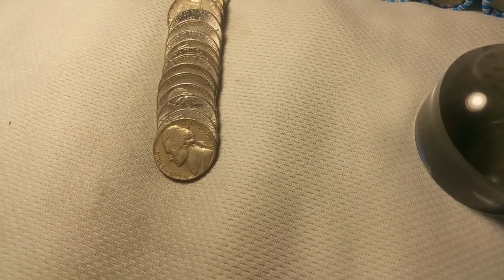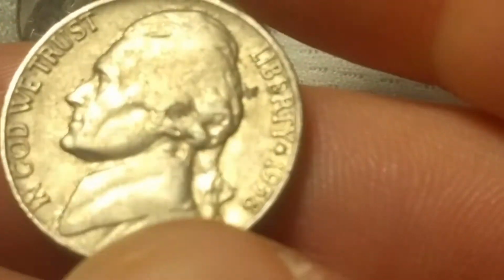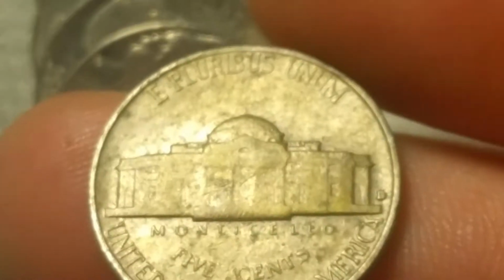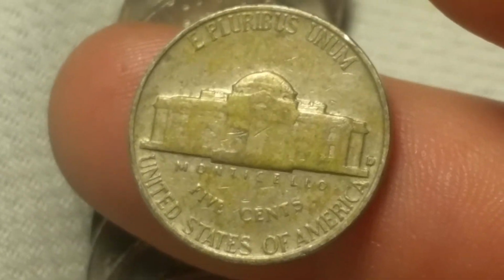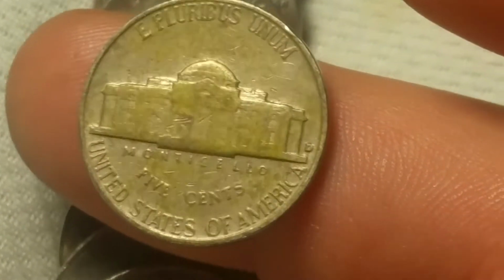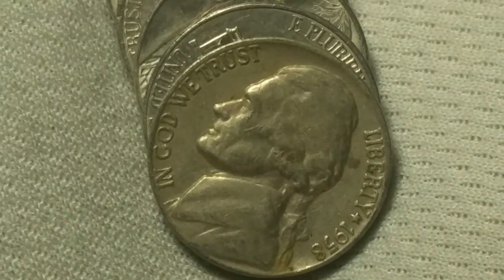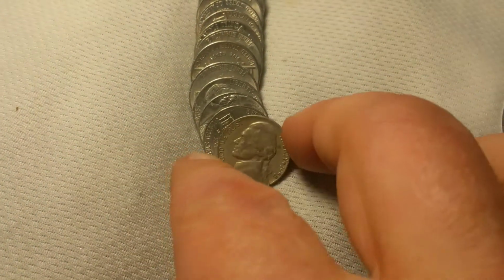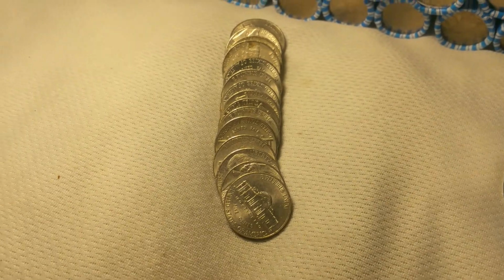Roll number 5, and we got another find. And that's a 1958 out of Denver. I don't know if you could see it really good, but he's looking a little green. This nickel might be a little bit seasick. Well, let me finish up this roll and bring you back on the next one.